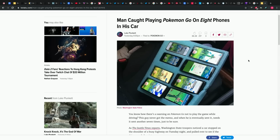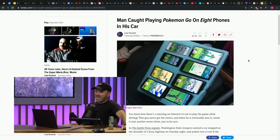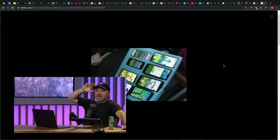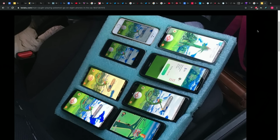Well, for this dude on the highway, it's still crazy. He was in Washington, on the side of a very busy highway, State Route 518 near the airport. And Trooper Rick Johnson of the Washington State Patrol pulled up alongside because it's unusual to see a car parked on the side of a busy highway. When he approached, he noticed these 8 devices. It looks like he's got a special contraption with cutouts for each phone, a grid that the phones fit in so he can be actively playing them all on the passenger seat. He's got the 8 phones laid out, all logged into Pokemon Go.